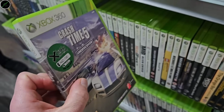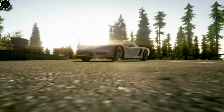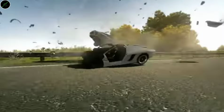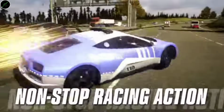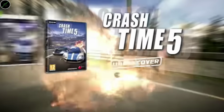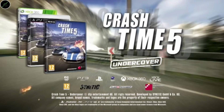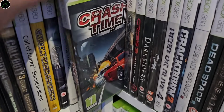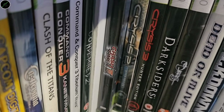I'll quickly run through the others. So Crash Time 1 is a £30 game, and again there's 0 in stock. So that's probably the second most rare of the Crash Time series. Crash Time 2, £25, 4 copies in stock. The cheapest, and the only other one I've got, is Crash Time 3. That game's just £10. There's 4 copies of that in stock. And Crash Time 4 is £25, and there's just 1 in stock.